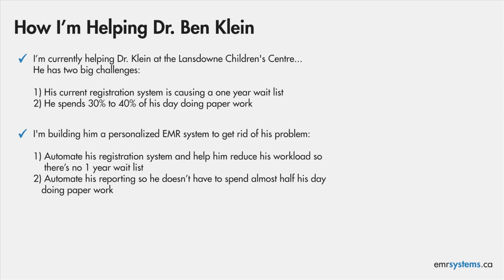So right now I'm building him a personalized EMR system to get rid of his problem. And that is, number one is to automate his registration system and help reduce his workload so there is no one-year wait list. And number two is automate his reporting so he doesn't have to spend almost half his day doing paperwork. So his final result is he wants to help people faster and have more time to do research.